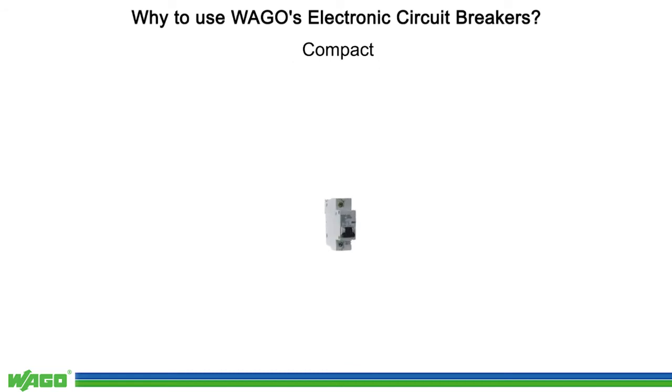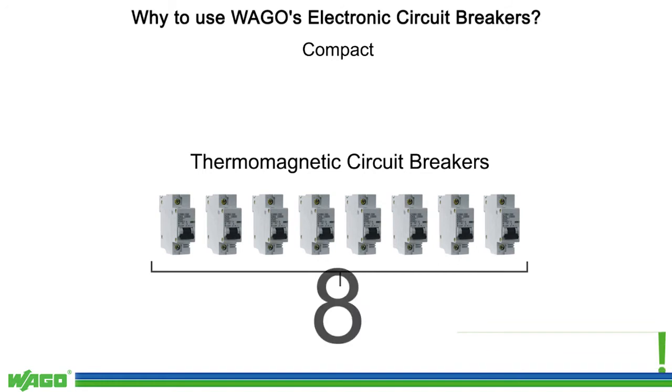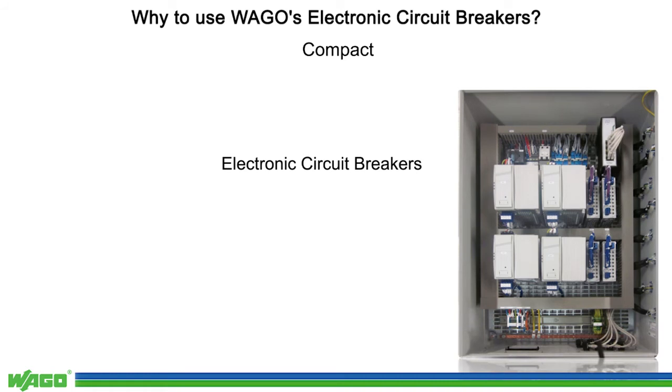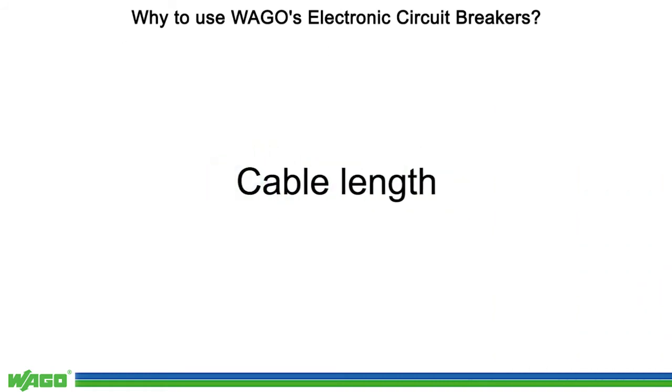ECBs also require significantly less space. As this example shows, an ECB may replace up to 8 thermomagnetic circuit breakers. The space required is therefore reduced from 140 to 42 millimeters in width. This space savings means that control cabinets can be even more compact.